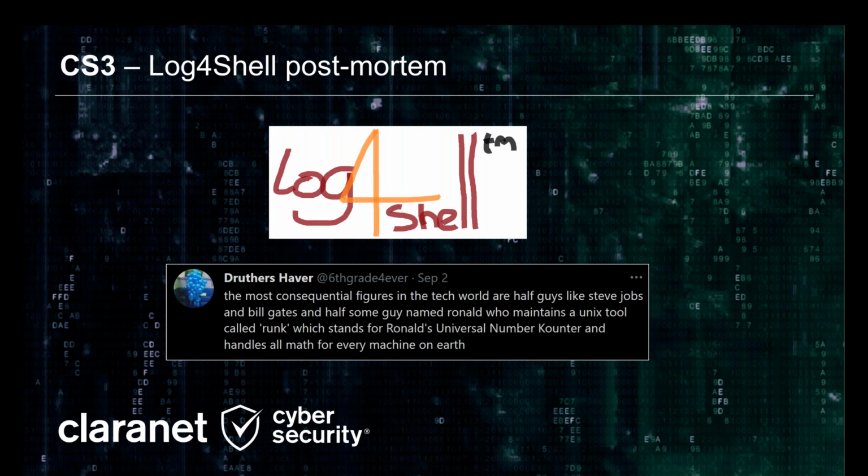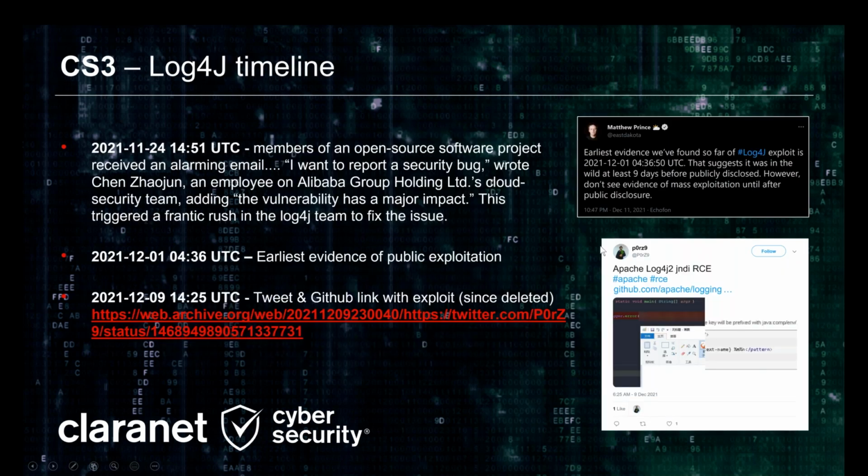This is the logo as well. And this is a tweet describing how you've got your Steve Jobs on one hand, and on the other hand, you've got the tiny team of maintainers at Log4j who, without realizing it, introduce a bug that affects the entire internet and sets the internet on fire. It's just interesting. But we'll go through the timeline.